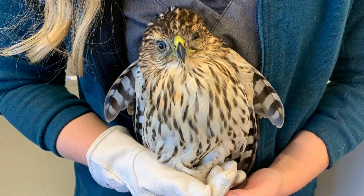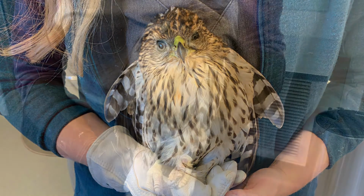Next up, we have Cooper's Hawk 924, and this juvenile bird was admitted from Green River, Wyoming with trauma to his left eye. He also was emaciated, and you can see in this photo his left eye is squinting. We're consulting with our avian ophthalmologist on how to proceed with treatment, and he's currently receiving medicated eye drops and food 3 times a day so that his eye can heal and so that he can start gaining weight.